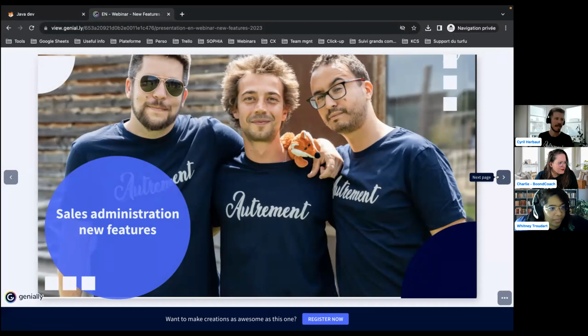For the sales administration side, we are very happy to introduce you to the technical support team. There are 3 guys here, a wonderful team, and without them, actually, the front support team that we are today would never be able to be so efficient. So we'd like to give them a huge round of applause. Thank you, guys, and thank you, Cyril.